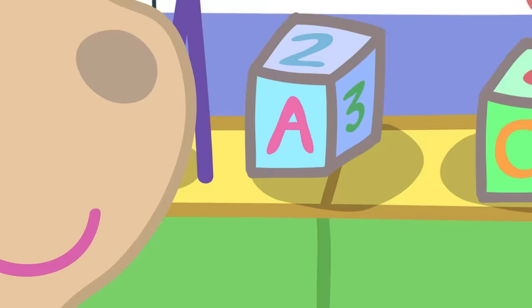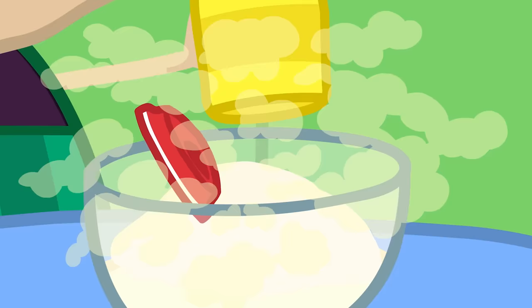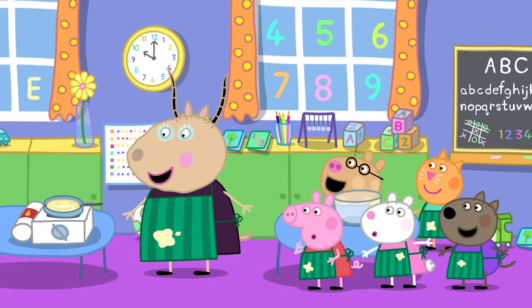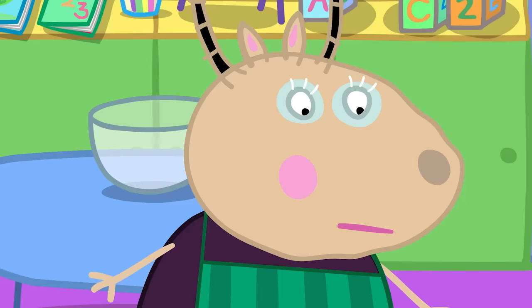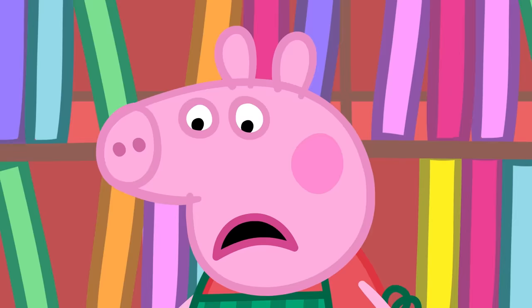Hooray! Baking powder will give us the fluffiest pancake. Just a little will do. Madam Gazelle has added more than a little baking powder. The pancake is getting bigger and bigger. Oh dear! I'm not sure we can eat this, children. But it makes a great trampoline. Peppa loves Pancake Day.